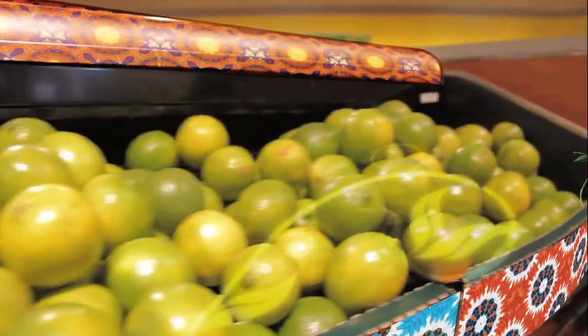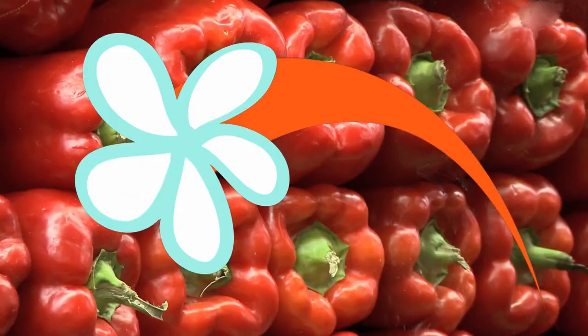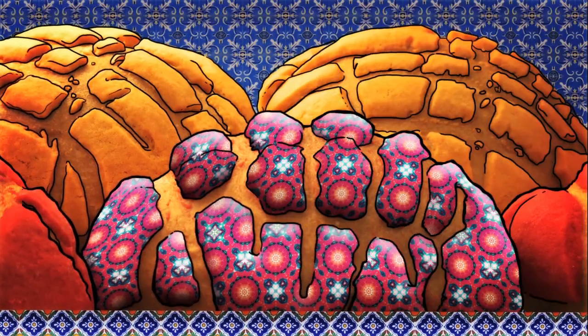Dame tu chocolate, dame tu piloncillo, dame café caliente, dame tu corazón.